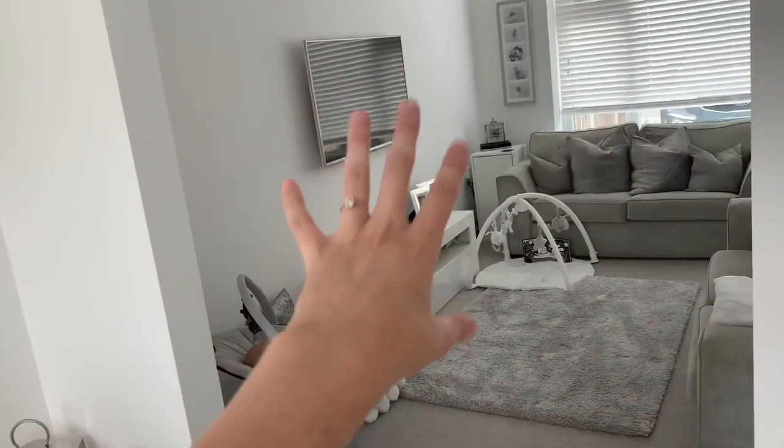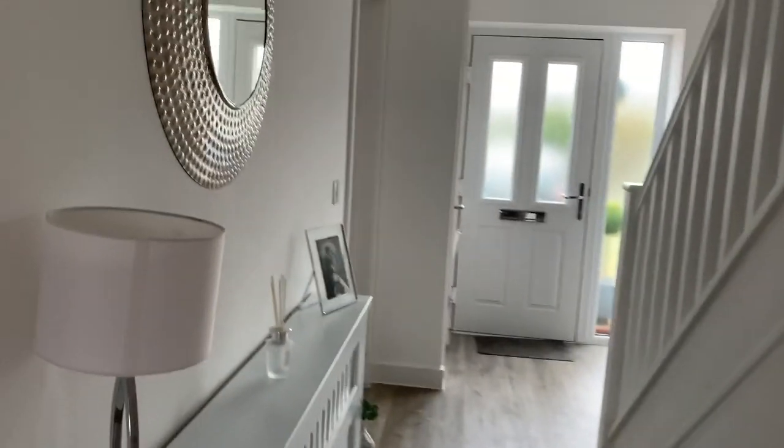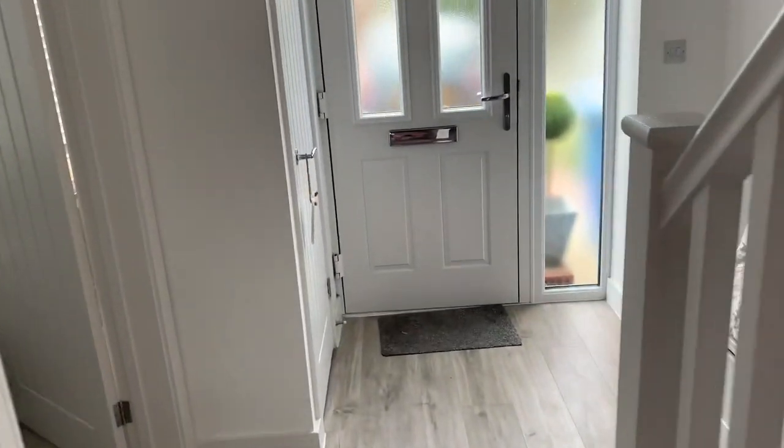And then the final plan would be, at the same time as having that done, we would close off this archway so the lounge is separate. So that would just be a little snug room on its own. And then you would enter the kitchen from the end of the hallway there. They are our extension plans, and hopefully in the not too distant future, that will become a reality for us.